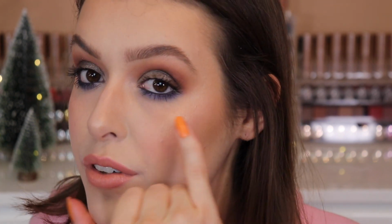I really, really love the deep, smoky blue on the lower lash line, and this beautiful silver. Because I put the cool tone silver with the warm bitter shade, that warm orangey brown, it actually brings the look into kind of a neutral tone. And then we have that cool toned blue. I just really, really love it.